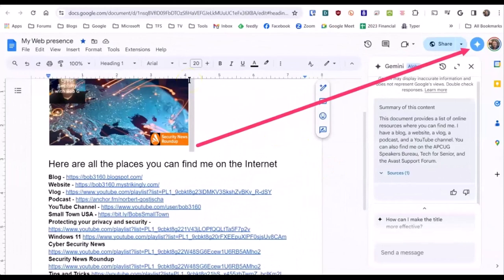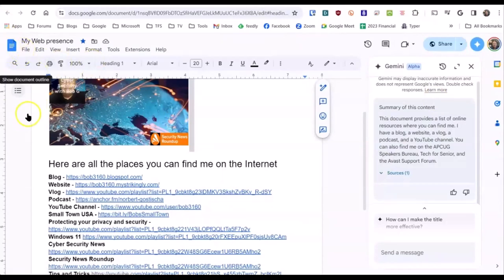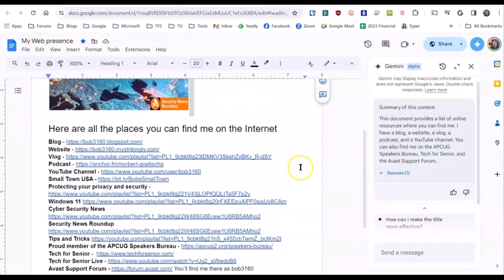Taking a closer look at Gemini's integration into Google Docs. Let me start by saying that I'm using Gemini Pro, so I'm paying for it, but the integration is definitely here as part of what shows up when I open up a document. And the document I'm looking at is one I created on my presence on the internet, and it has all the links to all the things that I do on the internet.